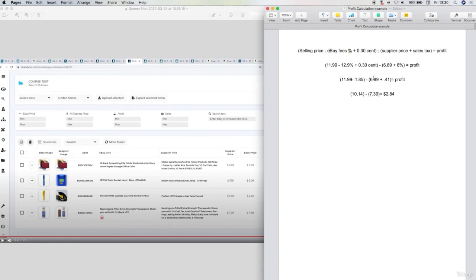So for an example, let's use a product we previously looked at. Now the selling price for this product is $11.99. Subtract the eBay fee, which is calculated from the total amount of the sale. And this includes the price of the item, shipping, and so on. Once you get an eBay subscription, your eBay fees will go down to 9%.